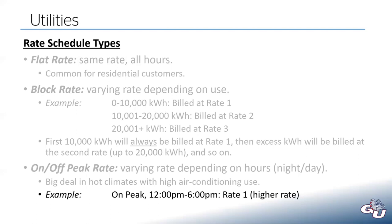And that could also factor into where that electricity is coming from. So maybe at nighttime, they can rely more on, say, wind turbines. But then once they get into that peak of the day, that's when they need to fire up their gas-fired power plants. And so that would justify a higher rate.